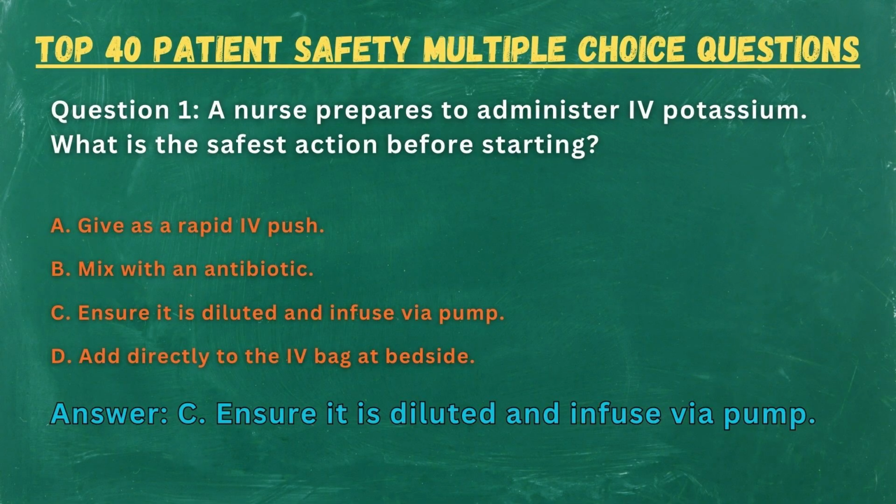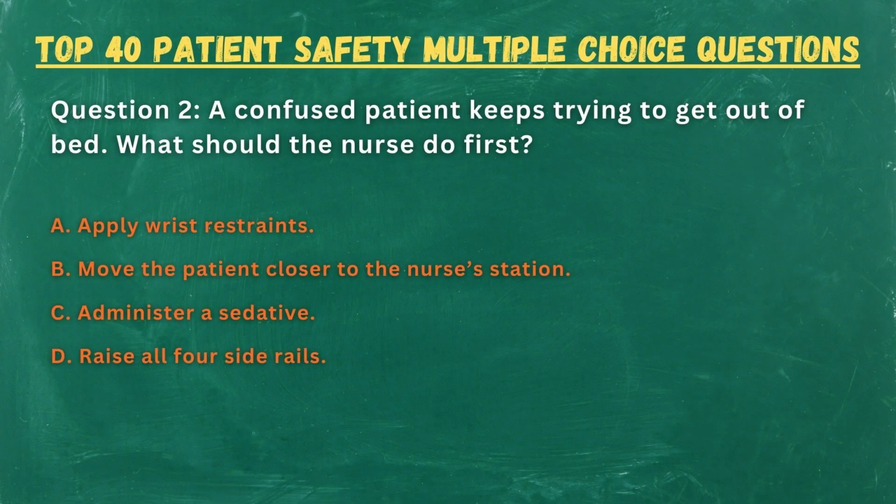Answer. C. Ensure it is diluted and infuse via pump. Question 2. A confused patient keeps trying to get out of bed. What should the nurse do first?